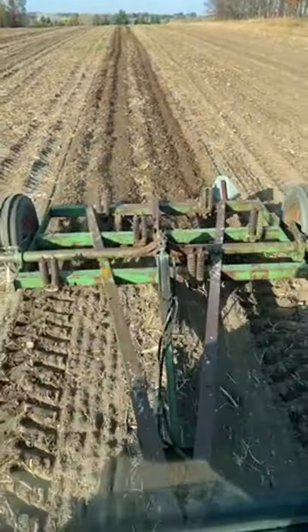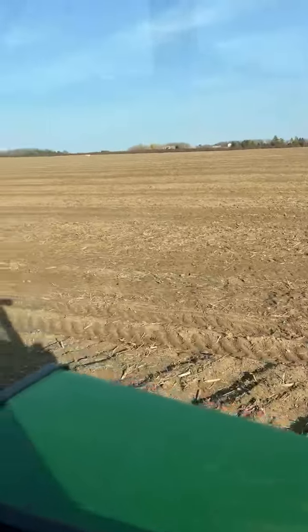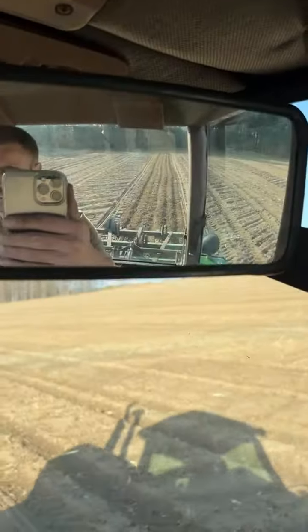But now we're coming up to the tree line. I gotta put my phone down to do the old turnaround. Sheesh, that's rough. We gotta work on the outside of the edge of the orchard. And we're back. Found a rock there, the tractor. That's what we're doing behind.